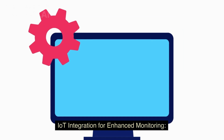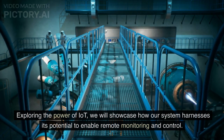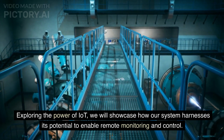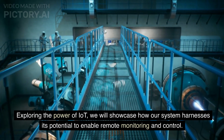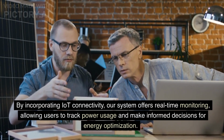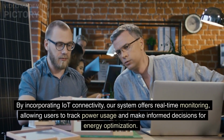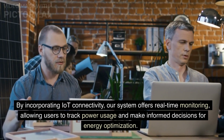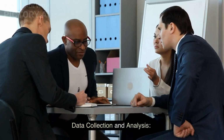IoT integration for enhanced monitoring. Exploring the power of IoT, we will showcase how our system harnesses its potential to enable remote monitoring and control. By incorporating IoT connectivity, our system offers real-time monitoring, allowing users to track power usage and make informed decisions for energy optimization.